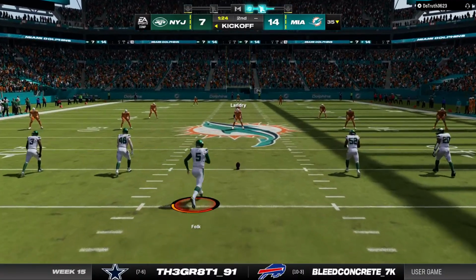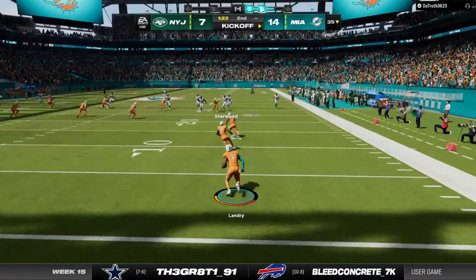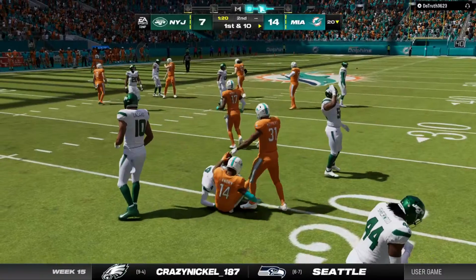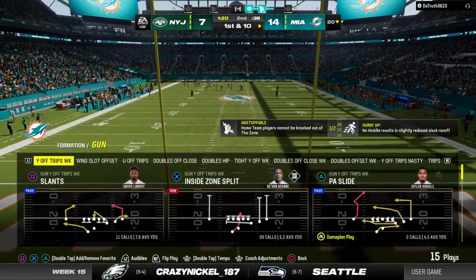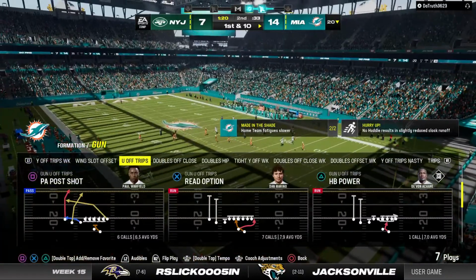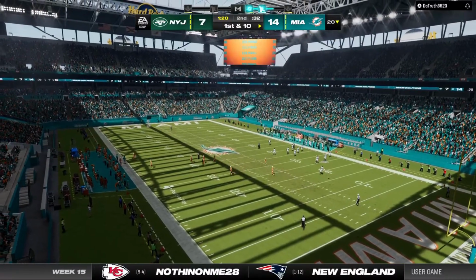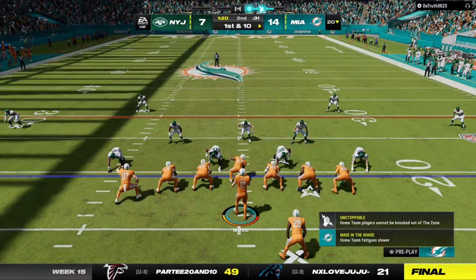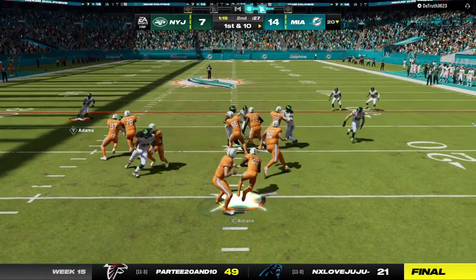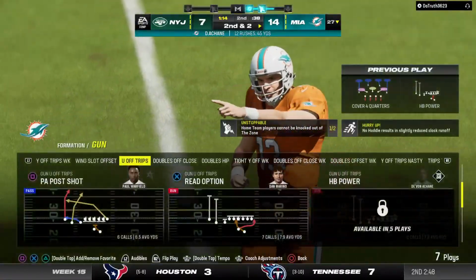Folk now set to boot it after his guys put 6 on the board. And his guys will get the football right at the 20-yard line. First down Miami as they get set to start the drive. Still more than a minute to go, so there is time if they want to mount something here. Not only time, but they have 3 timeouts at their disposal as well.